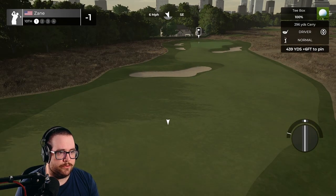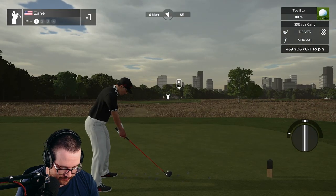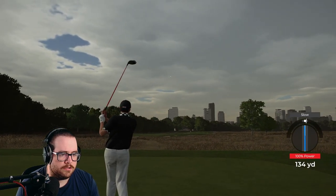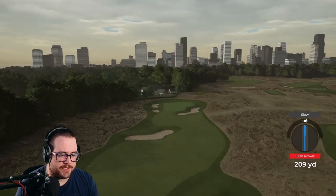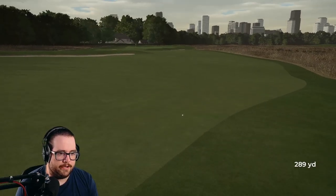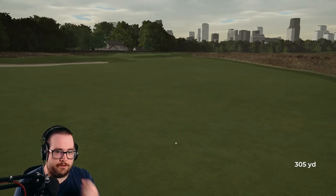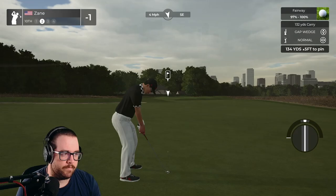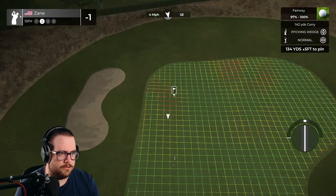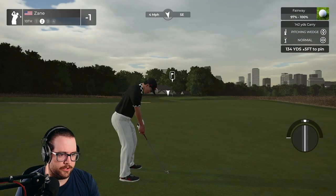Starting the 10th off of the par 4. This bunker shouldn't be in play. I'm going to fade it just in case. With the slope, this should be all right still. This gets over, right? Okay. Worried me for a second. Into the wind, uphill, should be good.